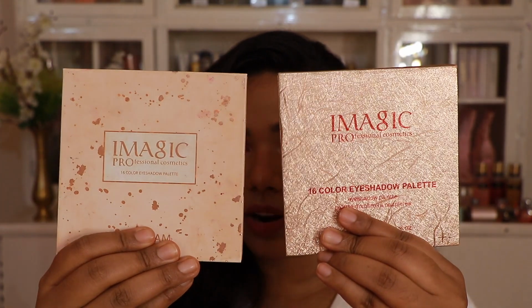You get around 4 metallic shades in this palette, and it's only for 500 rupees, and in an offer you'll find it for 350 rupees. So what more can you ask? So the last and definitely my most favorite eyeshadow palettes are these. So I have two palettes from iMagic.